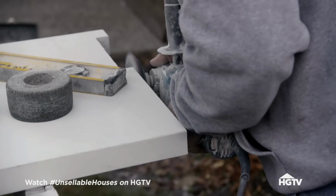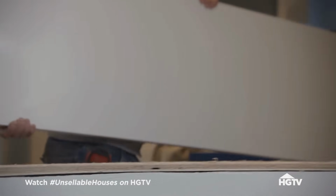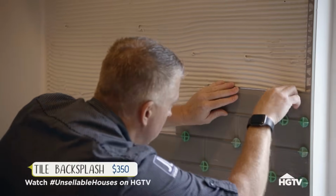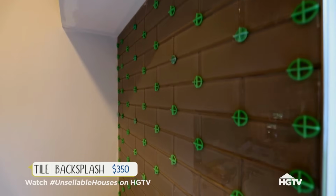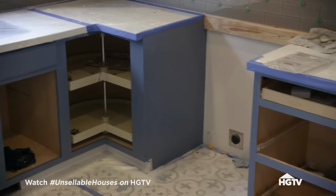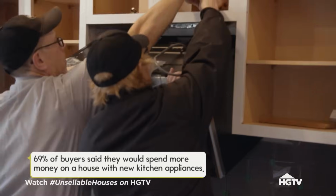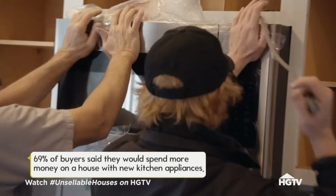The Michaels house is coming along. We've got our white countertops installed and the gray tile backsplash is going up in the kitchen. The cabinets are being painted a deep blue to go with our coastal theme. And we were able to afford all new stainless steel appliances in the kitchen thanks to my excellent money-saving suggestions.